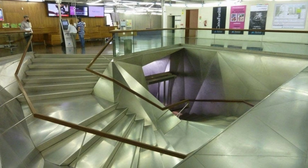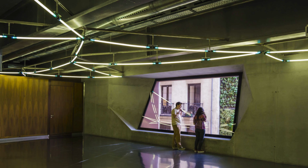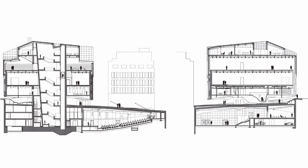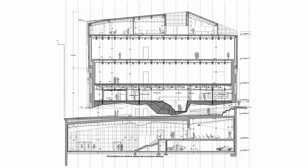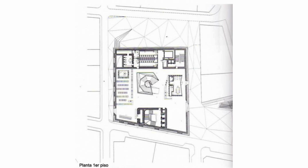Herzog & de Meuron didn't just renovate a building in Madrid. They created an architectural manifesto about adaptive reuse, about cultural architecture's relationship to the city, about the possibilities that emerge when technical virtuosity serves conceptual ambition, and about how architecture can honor the past while boldly asserting the present. CaixaForum Madrid stands as one of the most successful cultural projects of the 21st century, a building that works equally well as urban space, exhibition venue, and architectural experience, proving that when vision, craft, and cultural purpose align, architecture can elevate the everyday act of visiting a museum into something memorable and transformative.